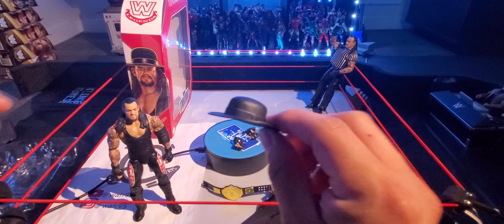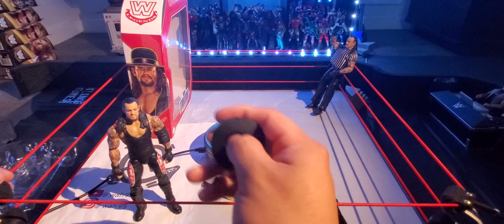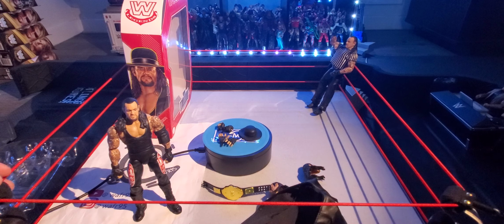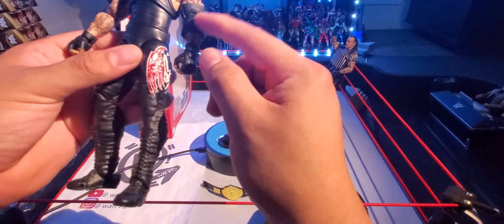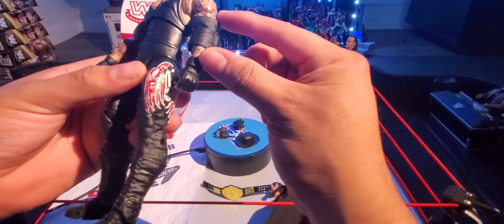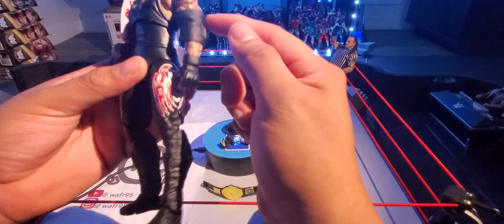And of course the hat. Can't forget the hat right here. The big hat that resembles the Undertaker. Dead Man. Very nice. Now let's go over his gear here. We have an elbow pad right here, which I always give him this huge elbow pad. I know he used to have huge elbow pads, but nah, I mean, come on. Can reduce him a little bit.